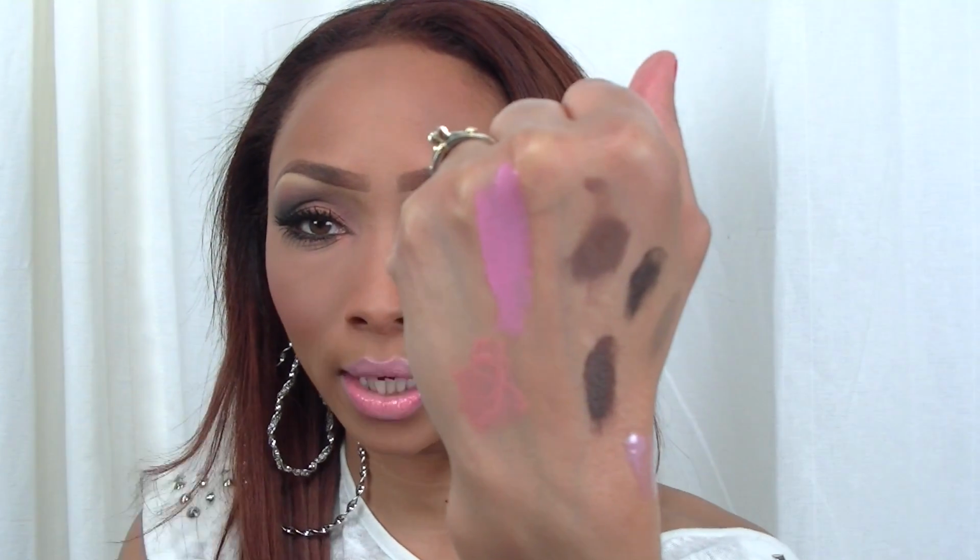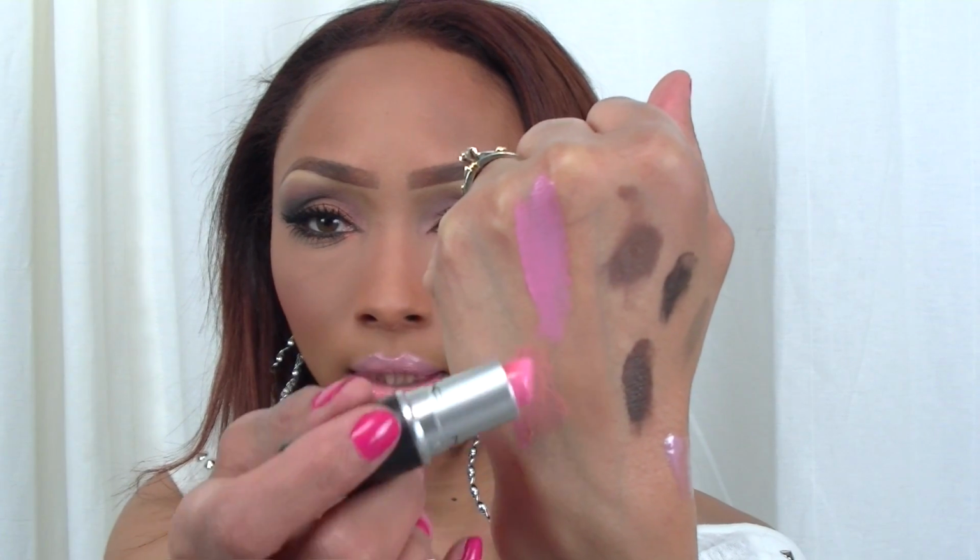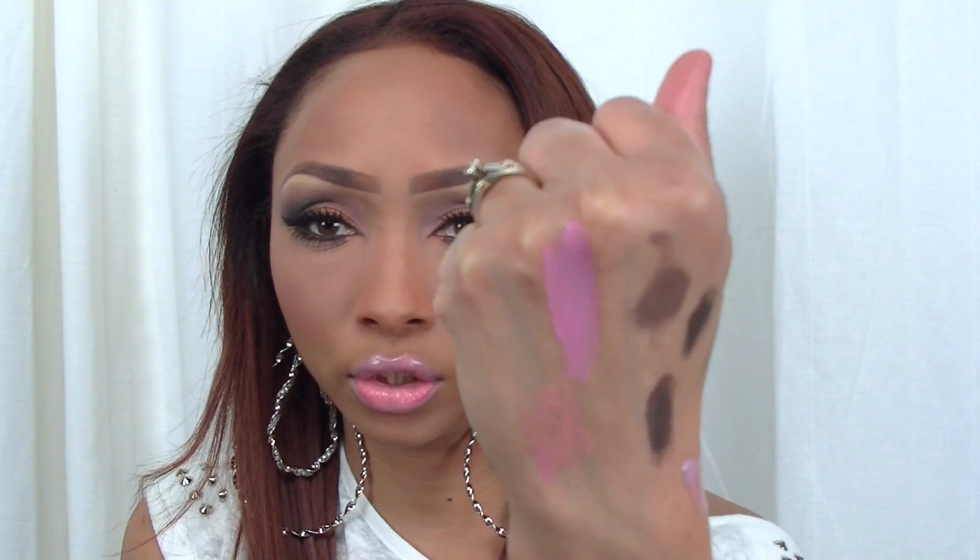So they finally got back in stock the Saint Germain, and this is definitely spring. Can you see that? Saint Germain on top of or underneath Liquid Passion. So those are the 2 shades that I have on right now. Absolutely love this. Saint Germain is going to be my spring must-have favorite.